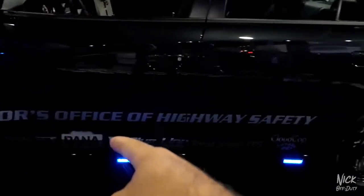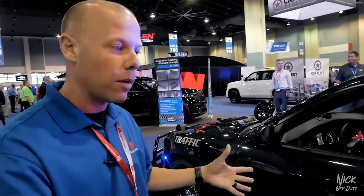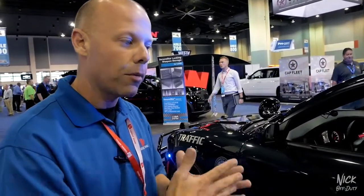Absolutely. Sweet. And you said this is the Governor's Office of Highway Safety, some kind of challenge? Yes, this is the Georgia Governor's Office of Highway Safety. This is their challenge vehicle. It's a program they run where different departments turn in different criteria and reporting, and they have a chance to actually win this vehicle. They're going to be giving this away in September of this year. And this is for the state of Georgia? State of Georgia, yes, right.